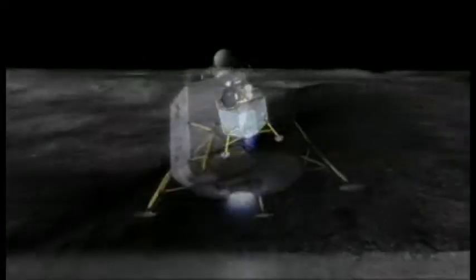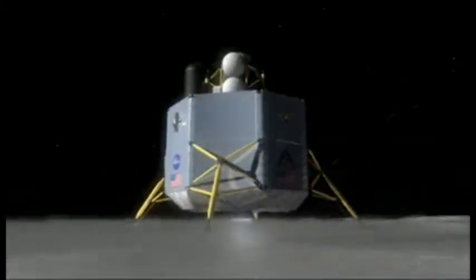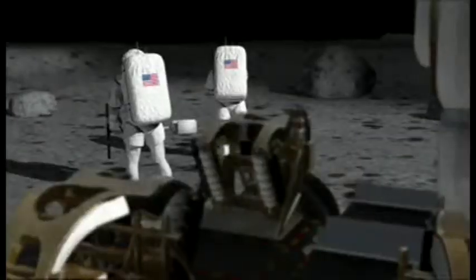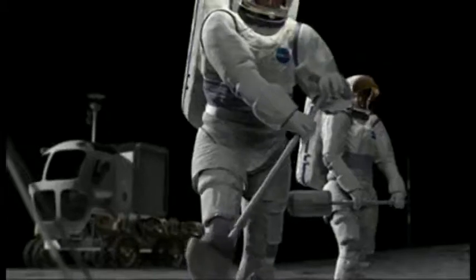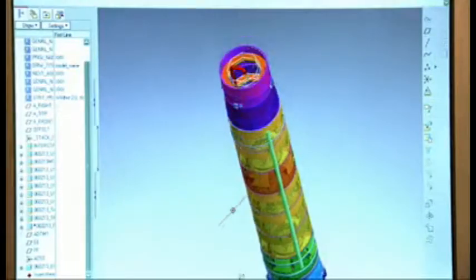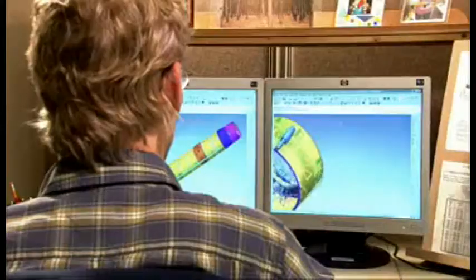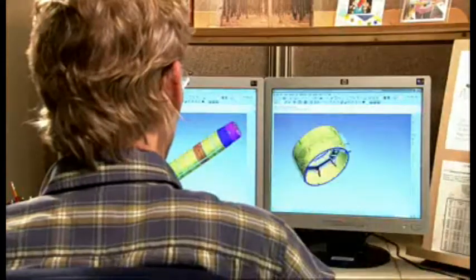Unlike Apollo, which was limited to the exploration of the lunar equator, Constellation's architecture will allow astronauts to explore anywhere on the Moon, staying twice as long as the Apollo missions, with twice as many crew members. This extended exploration capability has been a driving force for all of the Constellation spacecraft designs, which will be able to lift more mass and travel farther than any previous spacecraft.